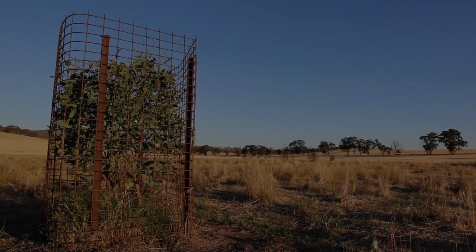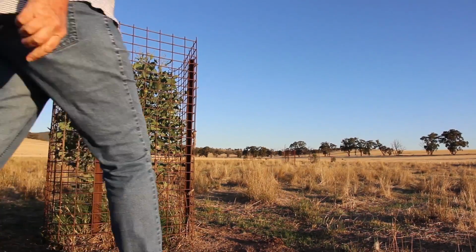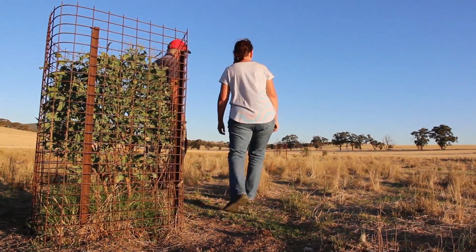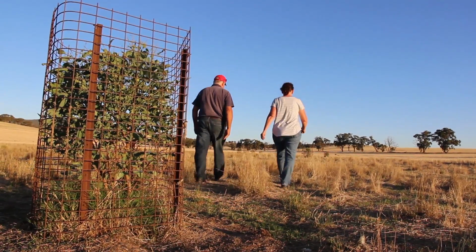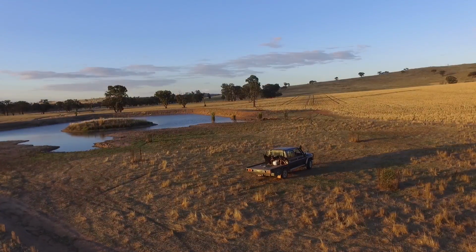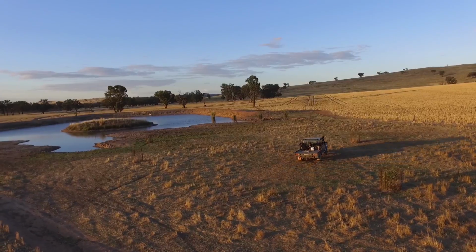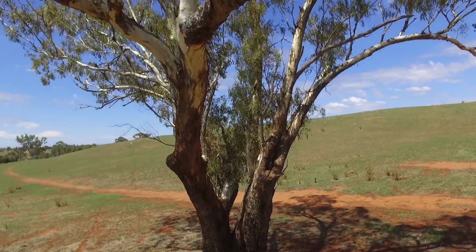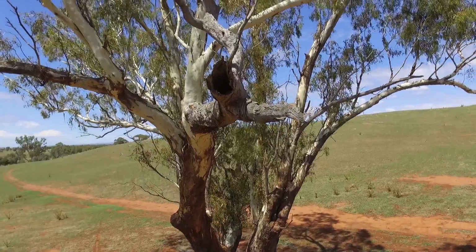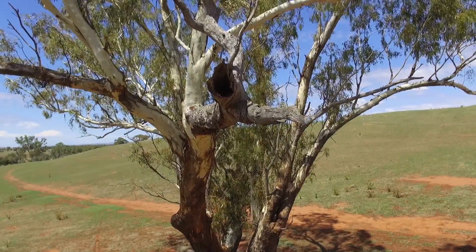Programs like Murrumbidgee Landcare's cross-property planning project are assisting neighbouring landholders to protect their paddock trees and ensure there are future generations of them coming through. It's a win for agricultural productivity and for wildlife. Paddock trees often contain hollows, which scores of wildlife species depend on.